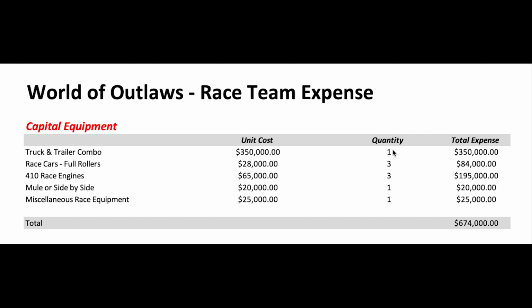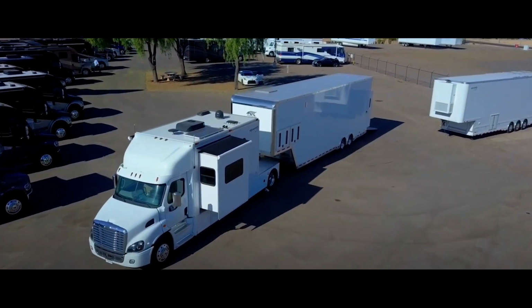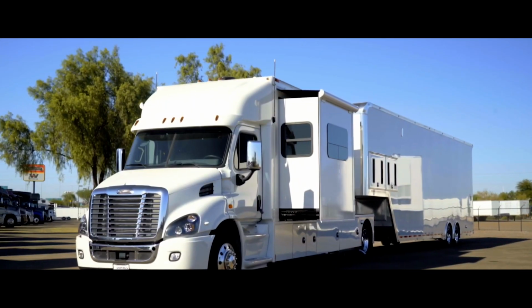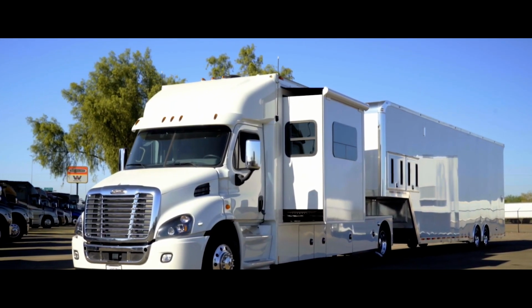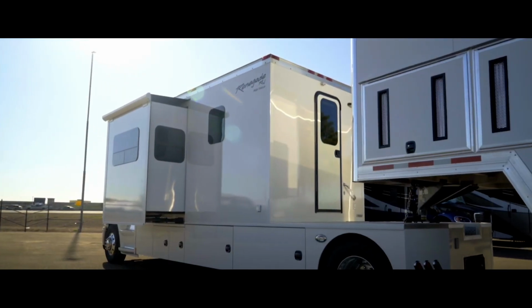The first expense is obviously the truck and trailer combo. For anybody that's been to the racetrack, you understand that these guys travel in style. From the largest race teams in their 53-foot haulers to the local guy who's trying to make it happen, all of these guys travel in style. These rigs are basically mobile homes. They sleep in them, they live in them, and obviously they have to be their mobile workstation as well.